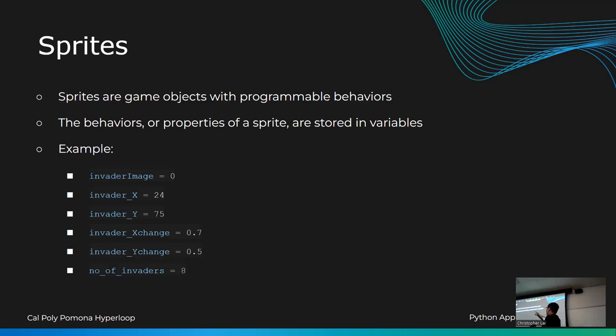The behaviors or properties of a sprite are stored in variables. So for example, I'm going to use an enemy, right? Let's say I make an enemy called invader. And this invader has a few properties, like the actual image that corresponds to the invader, or the x and y coordinates that it's initialized on. Or, again, here we have x change and y change. This is, again, the delta, right? This is how much velocity that these numbers will change by. And also the number of invaders, or number of enemies, we have 8.